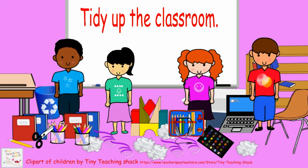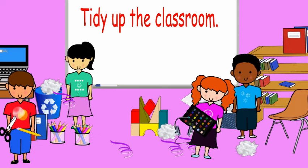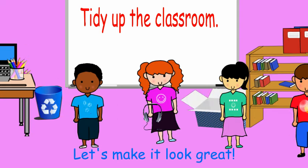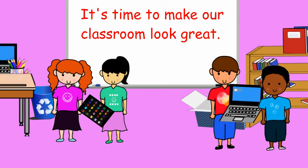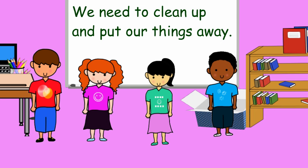Tidy up the classroom. Let's make it look great. Stop what you are doing. It's time to make our classroom look great. We need to clean up and put our things away.